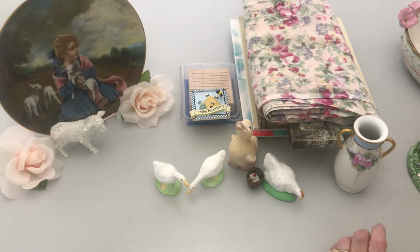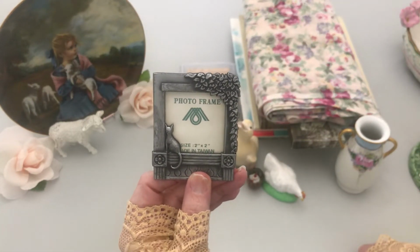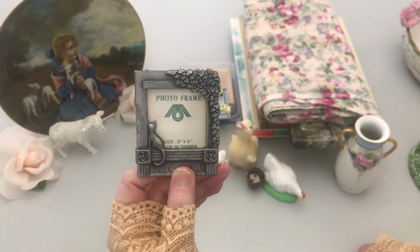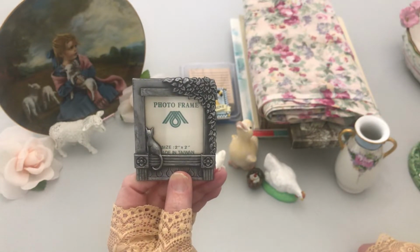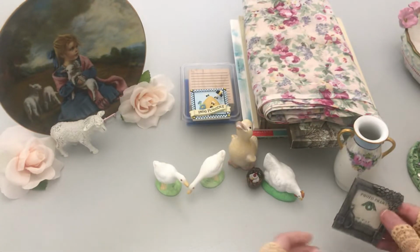I also found this darling little photo frame that's never been used. It's a 2x2. It's for a friend of mine who has a kitty cat. I thought they might want a picture of the kitty cat on their desk.